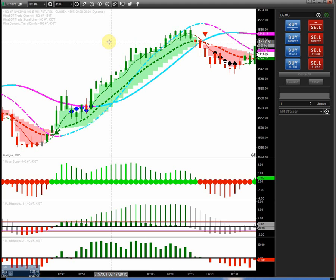I'm going to wrap it up right now, going through the last 4 sessions leading up to the radical 500-point plus loss on the Dow. And we're trading the mini NASDAQ. That's the example I'm showing you. I consider it to be the best contract to trade with Boomerang.